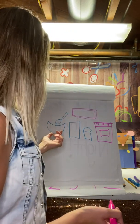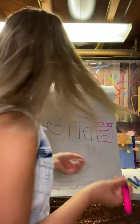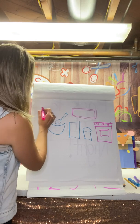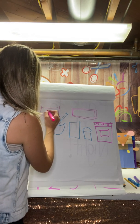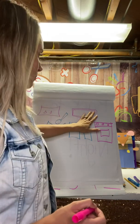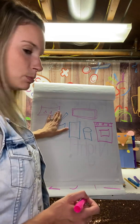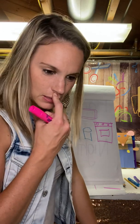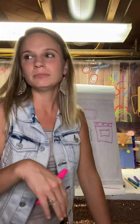I also need, maybe they're chocolate chip cookies, right? So maybe I need some chocolate chips. So here's my bag. And I'm going to draw some chocolate chips right on it, okay? So I got my chocolate chips, my cookie sheet, my oven, my sugar, my flour, my bowl, my spoon. I'm trying to think what else I might need. I'm done. I'm going to go.